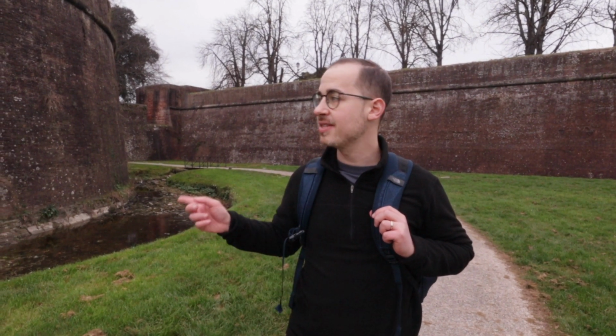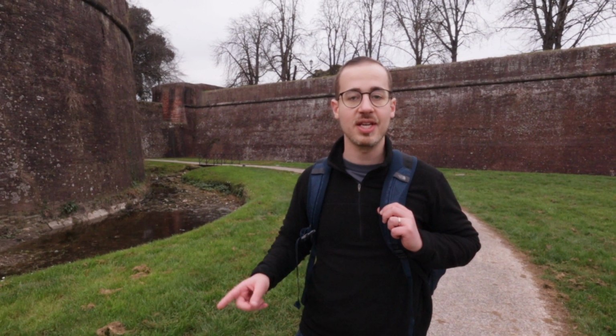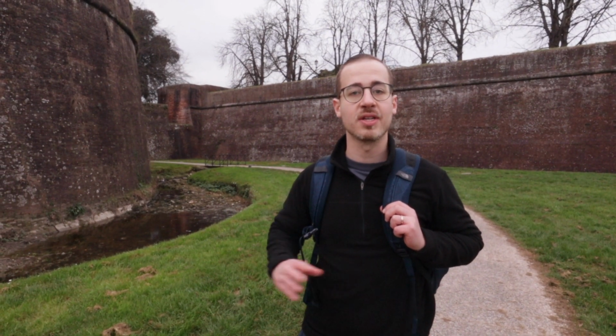To get to the city center in Lucca, you need to walk through the walls. The walls were originally built for protection from the Grand Duchy of Tuscany or the other republics nearby like Pisa, Florence, etc., for land threats. But to this day, it still surrounds the whole city. It's one of the oldest Renaissance-era walls in all of Europe.